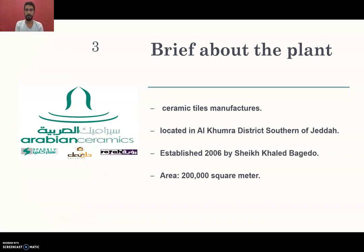Arabian Ceramic is considered one of the biggest ceramic tile manufacturers in the Middle East, located in Al-Khumra district, south of Jeddah. The company produces approximately 16 million square meters with 4 production lines, and is spread over an area of 100,000 square meters.